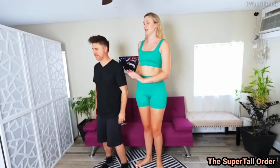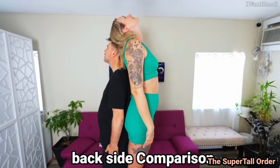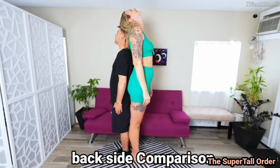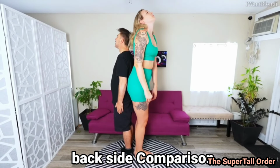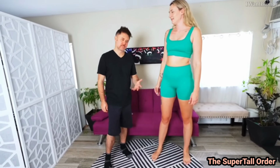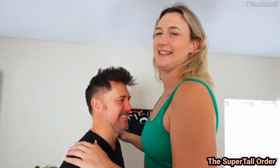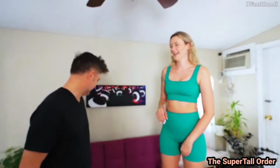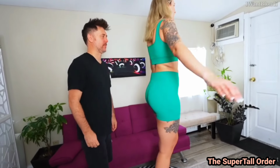Here we can see, yes, back to back. See the difference. Damn, a foot taller than this guy. And she's without heels. Not the shortest. Damn, and she's so beautiful. Wow! And looking so beautiful! Awesome. Yes, and can we say she is an Amazon beauty.